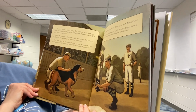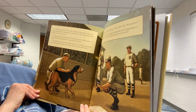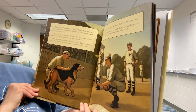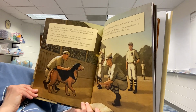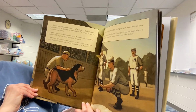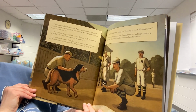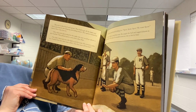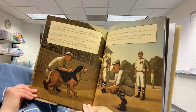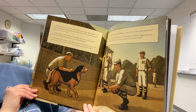One night, Sport ran onto the field to join his team. He wanted to play, too. A player from the other team yelled, "Get that mud off the field." But the crowd started yelling, too. "Sport, Sport, Sport, we want Sport." And so Sport joined the team. He caught the ball and tagged players in the outfield. Of course, he needed someone else to bat for him.